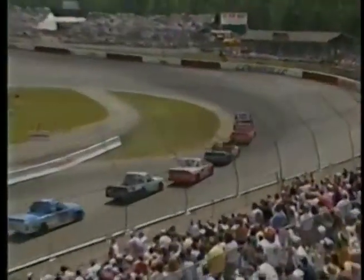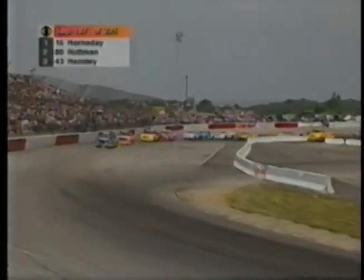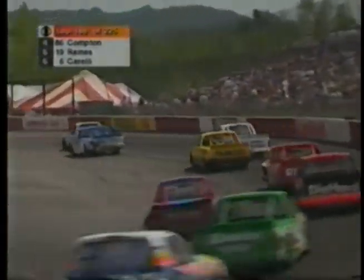Mike Wallace still on the lead lap, Ken, as we get the green flag. 40-some laps to go here at Louisville. Tony Raines under Stacy Compton, left side of your screen, trying to make that bid and move up into the top 5. He's got a run on him down on the inside coming off the turn. Boy, Stacy Compton fights back hard on the outside. You can see Raines didn't make that pass even though he was down under him.